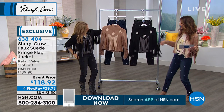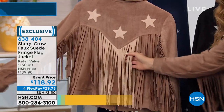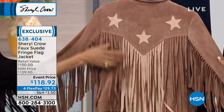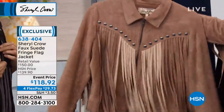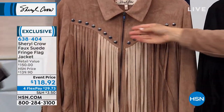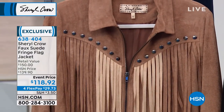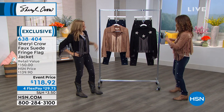So that's black, gray, tan, taupe, that's what I'm wearing. We'll also have the two shades of that beautiful tan, as well as this desert taupe. And then there's the wonderful tan stars. And then on this side, you've got also the silver tone grommets all the way across, like big nail head studs almost. And then I like that it has a zip closure. It's something you wouldn't usually see with a fringe jacket. It kind of gives it a little finishing touch.